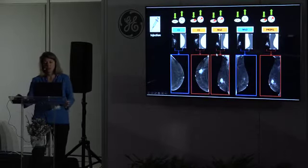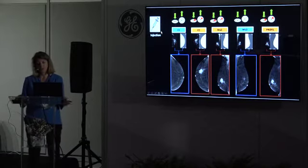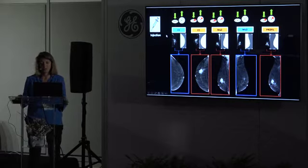So how do we proceed? After injection, at 2 minutes, we set the mammography device in the contrast mode. The technician just has to push a button to put the mammography in contrast mode. And then we acquire and proceed like a normal mammo.